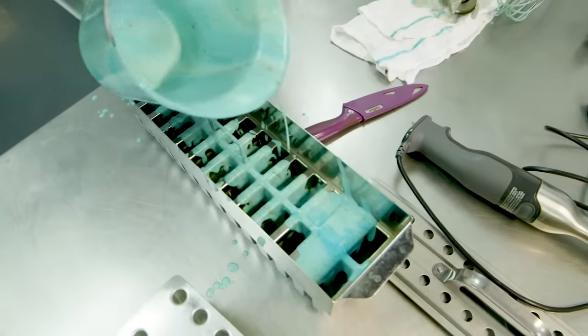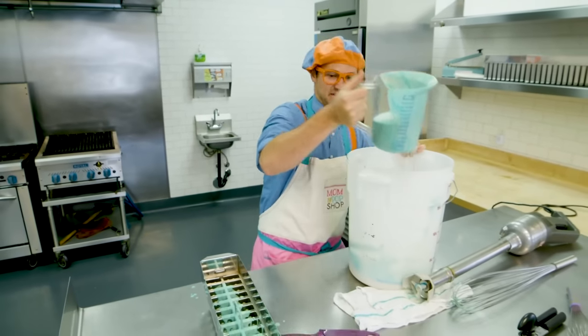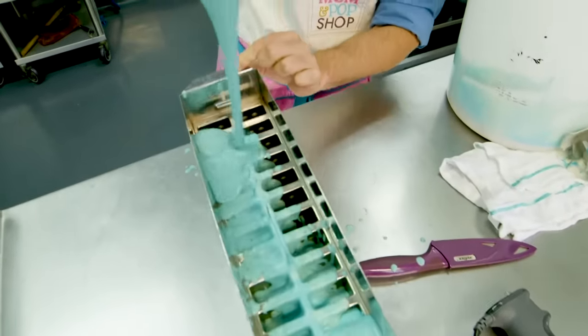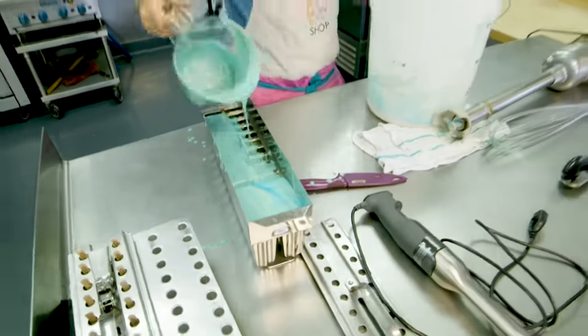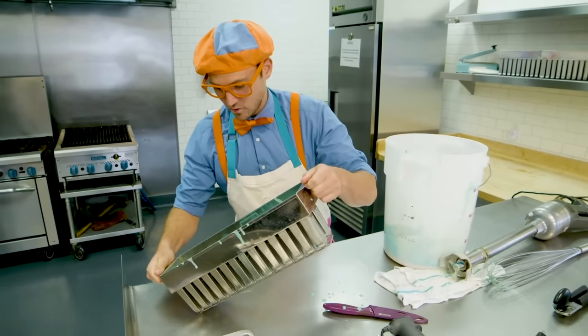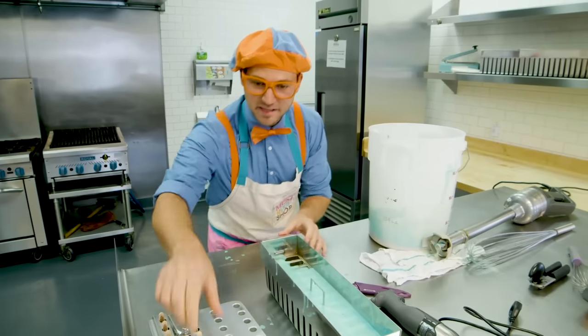Let's grab another scoop. Okay, here we go. Okay, whoa! All right, I think that's plenty. So let's give it a shake. Okay, yes, these are gonna be so yummy.